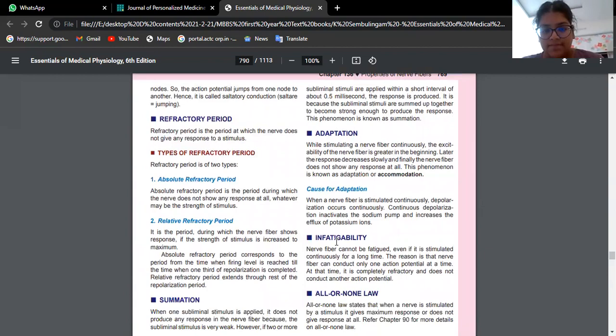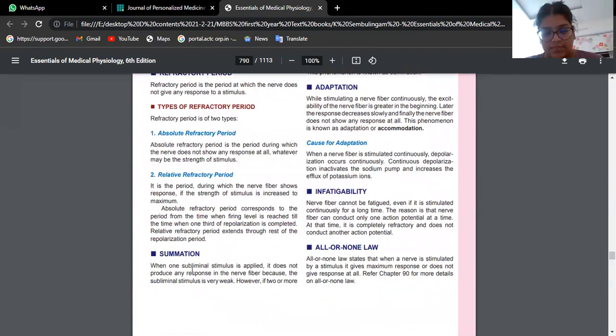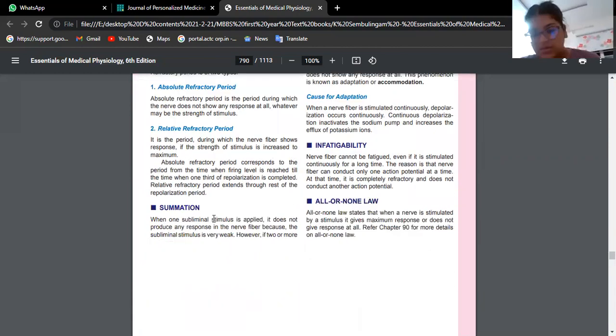Summation. There is a chapter called synapse, where nice pictures are given to understand what summation is. For now, just try to understand the meaning. A subliminal stimulus, I said, is a local response, no response, isn't it? It doesn't produce any response. However, if two or more subliminal stimuli are given simultaneously, a small response is elicited. That's what is called summation. Suppose the subliminal stimulus you are giving is only one, but you have given five such stimuli, 1 plus 1 plus 1 plus 1 plus 1, how much? 5, no? That will be enough to elicit a small response.